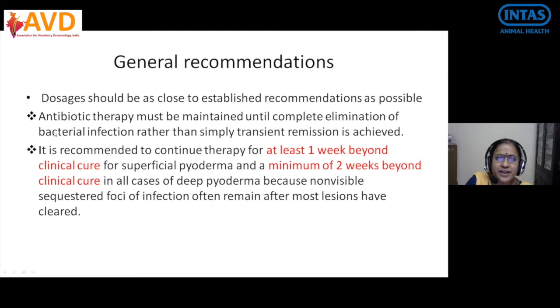So there should not be any clinical signs on the animal. For example, it is recommended to continue therapy for at least 1 week beyond the clinical cure for superficial pyoderma. Just imagine superficial pyoderma: the normal treatment, oral antibiotic indicated, is minimum 3 weeks.